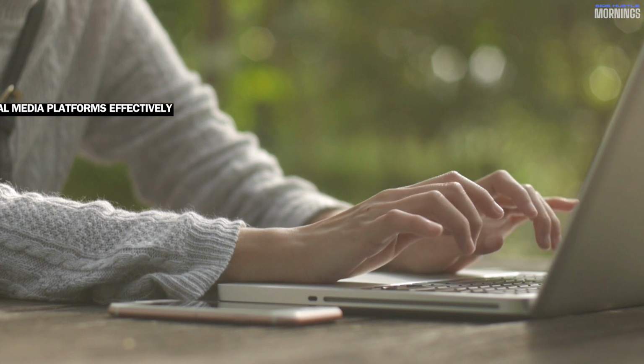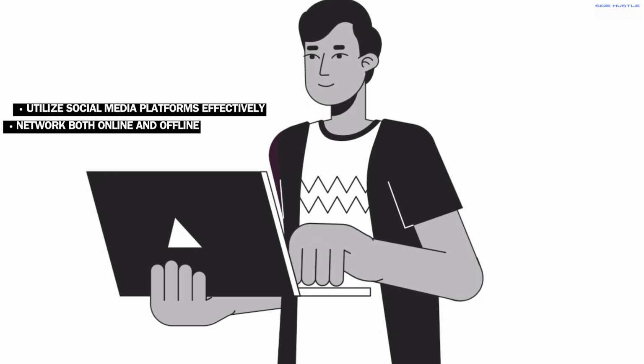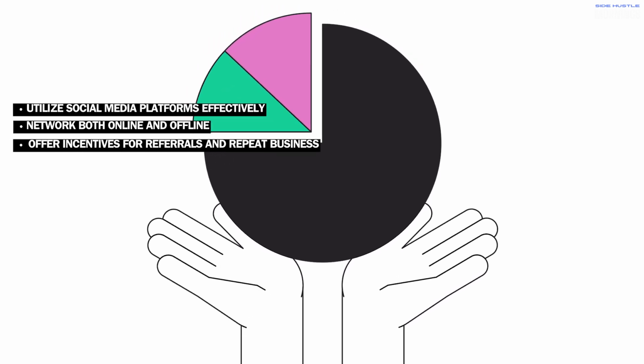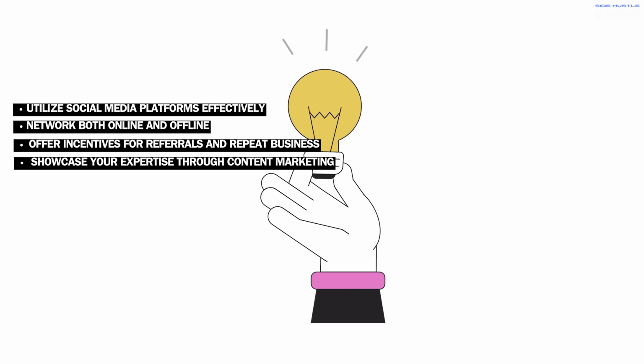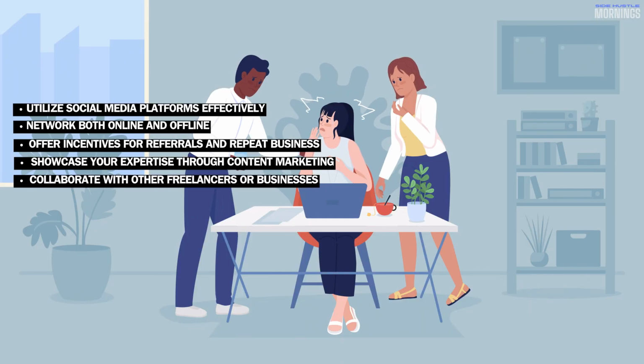Number 1, utilize social media platforms effectively. Number 2, network both online and offline. Number 3, offer incentives for referrals and repeat business. Number 4, showcase your expertise through content marketing. And number 5, collaborate with other freelancers or businesses.